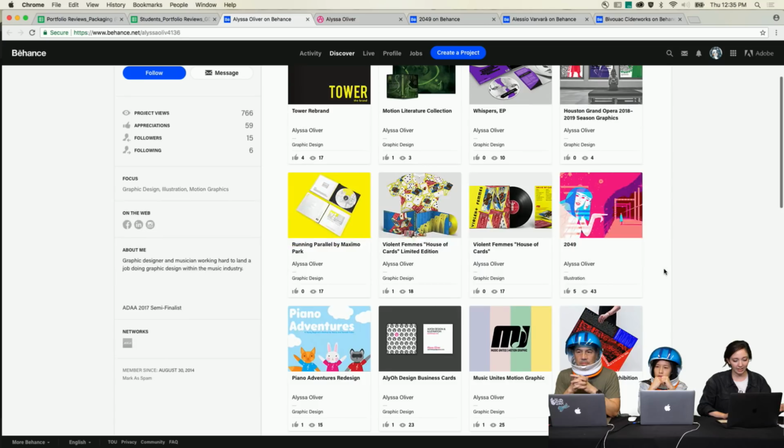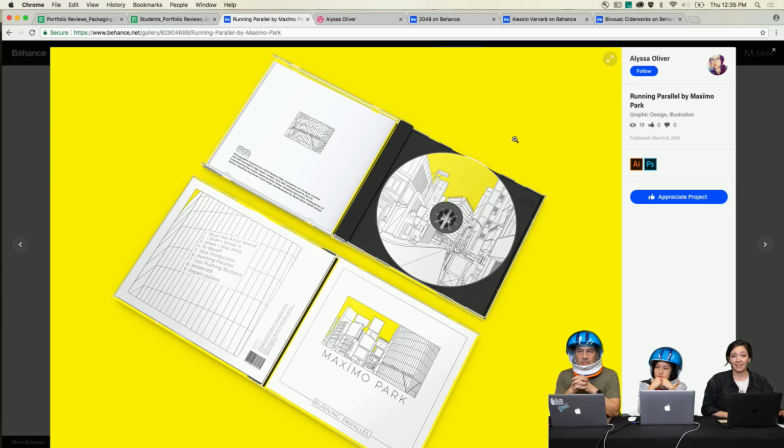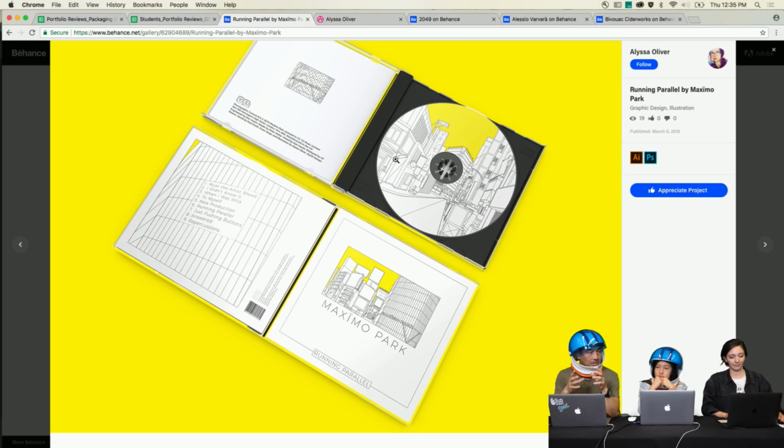Maybe running parallel. Let's do this one. By Maximo Park. So it looks like music industry, definitely. You're making the work that you want to get. So that's great. It looks like she's implementing a lot of her illustration styles into it. If that's the case, there's some range as well. This one is more linear.